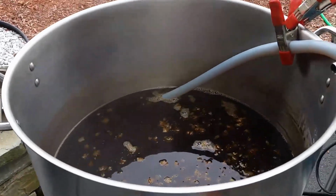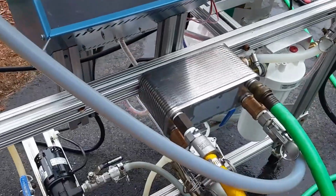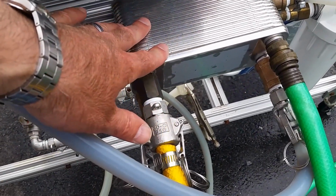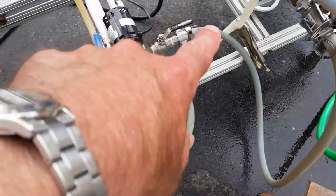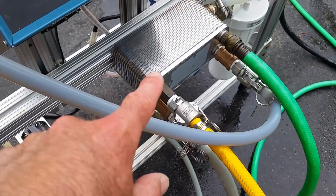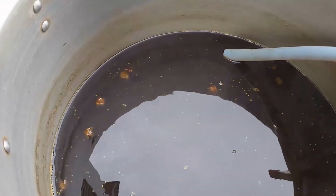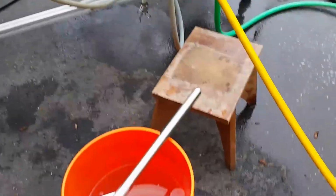Whirlpooling my challenge beer. So I do the whirlpool and the chill at the same time. I already ran it through the chiller just with the hot wort, without the water running through, to pasteurize the chiller. And then I have it go through the pump into the plate chiller, out of the plate chiller, into here, and whirlpool and cool at the same time. That way I can run the valve wide open. And I don't have to worry about the temperature there, because I'm watching the temperature here.